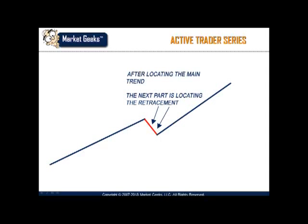The second part is to identify the pullback. This is very important because this will create the entry opportunity before the stock or the futures contract once again resumes the trend. For this second part, we will also rely on price action and avoid any technical indicators.